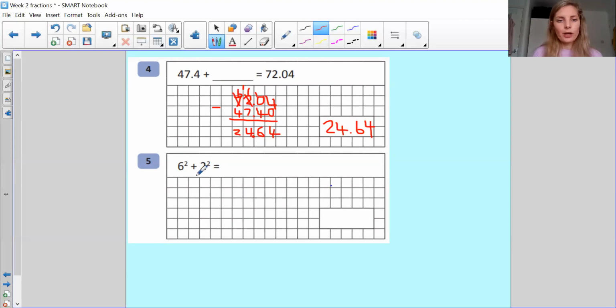Okay. Right, let's move on. 6 squared plus 2 squared. So 6 squared means 6 times 6, not 6 times 2. 6 times 6, which is 36. And 2 squared is 2 times 2.